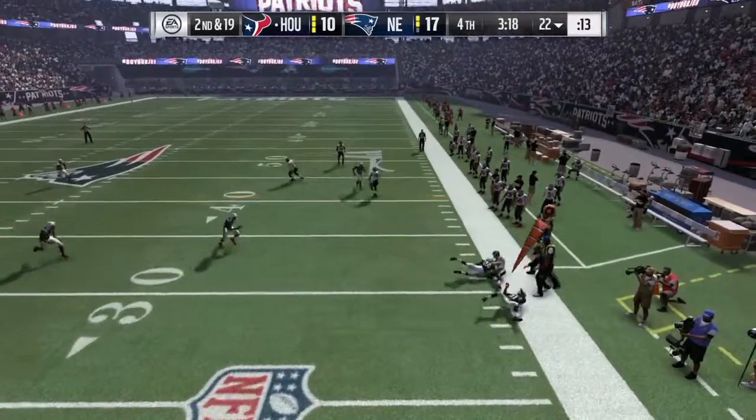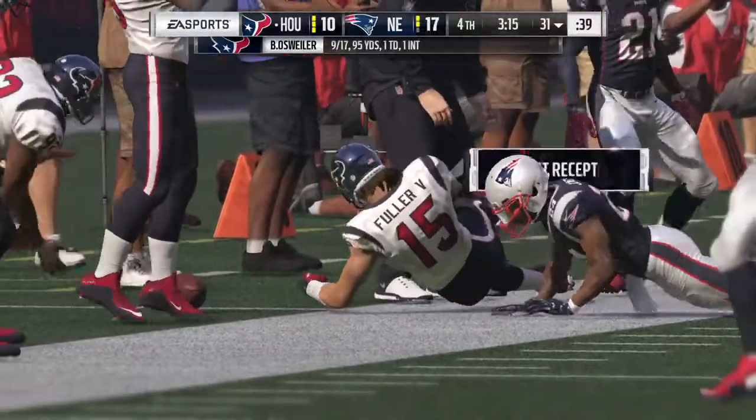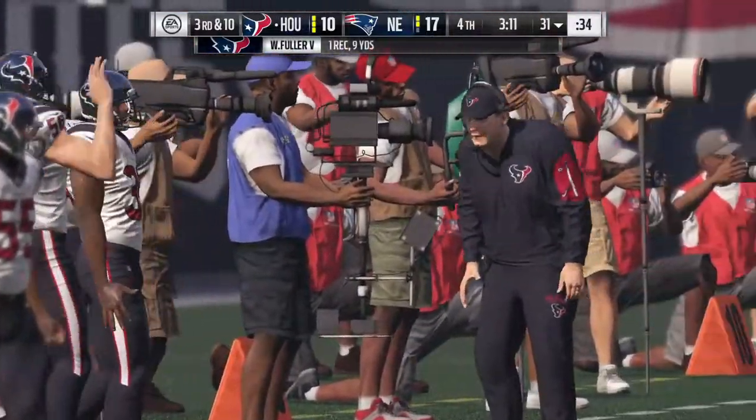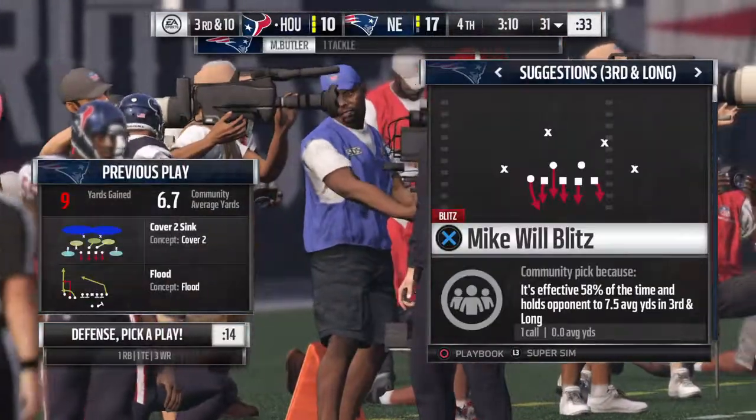So that just brings us right back to what you said in the beginning. A great job defensively. Nowhere to go with the football. That led to the sack. It's a 9-yard pickup on the play, and that's going to make it 3rd down and 10.